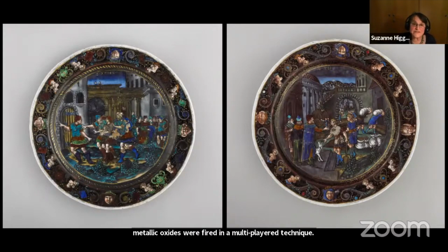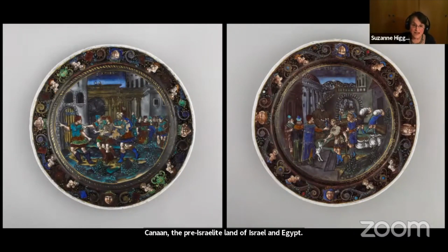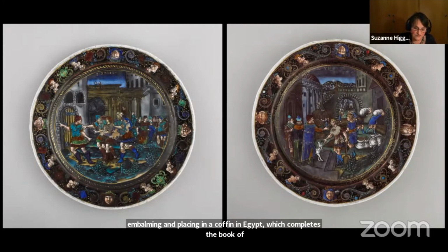The story of Joseph is a lengthy narrative, almost a novella, and completes the book of Genesis. It was written and set in the ancient Middle East. The story moves between Canaan, the pre-Israelite land of Israel, and Egypt. It's through the story of Joseph that the reader is taken from the last of the 3 Israelite patriarchs, Joseph's father Jacob, to Joseph's death, aged 110, his embalming and placing in a coffin in Egypt, which completes the book of Genesis.